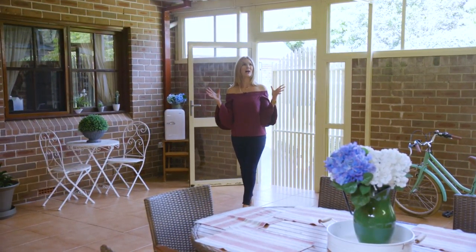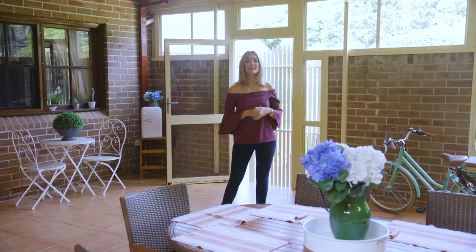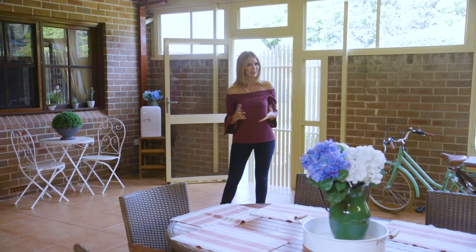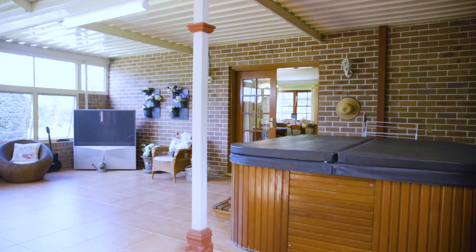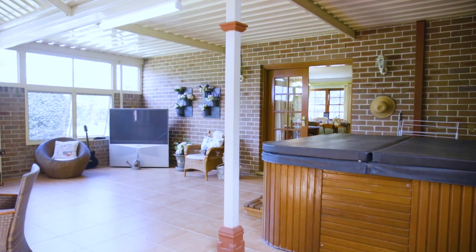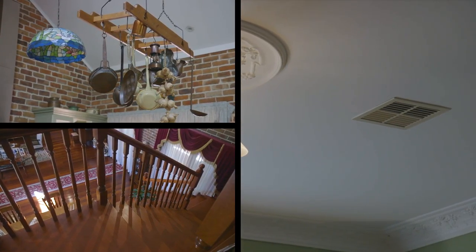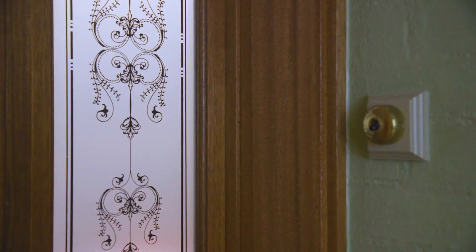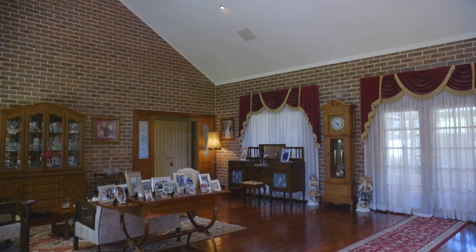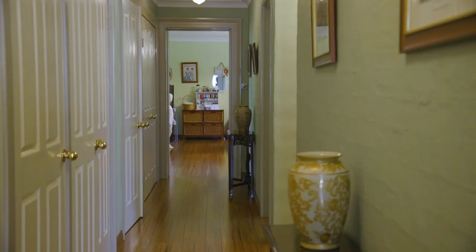In fact, it comes with this indoor patio entertaining area. So that means if you want to have guests and family and friends over all year round, you can do that and not have to worry about the weather or the mosquitoes. Best part is it comes with its very own jacuzzi as well. Abella also features ducted air, down lights, a home security system, French doors, exposed brickwork, and ample indoor storage throughout.